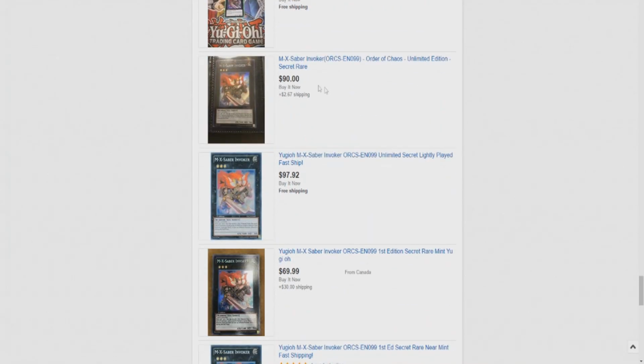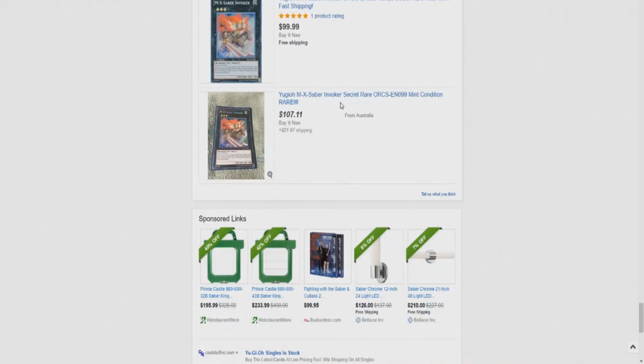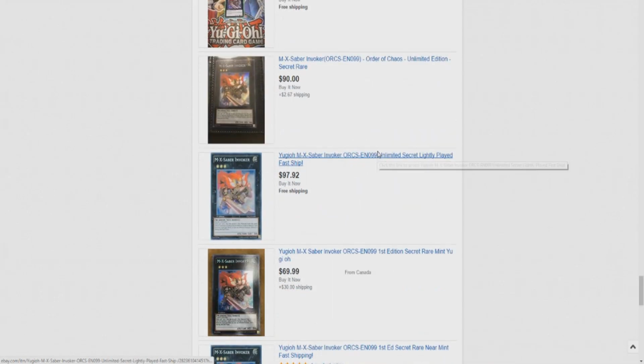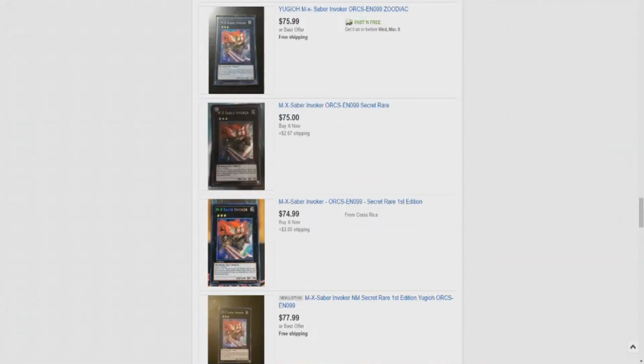And you have one for $90 plus $2.67 for shipping, so it makes it even more expensive. And here's another from Australia, but you have one for $69.99, so it's an expensive card nowadays.